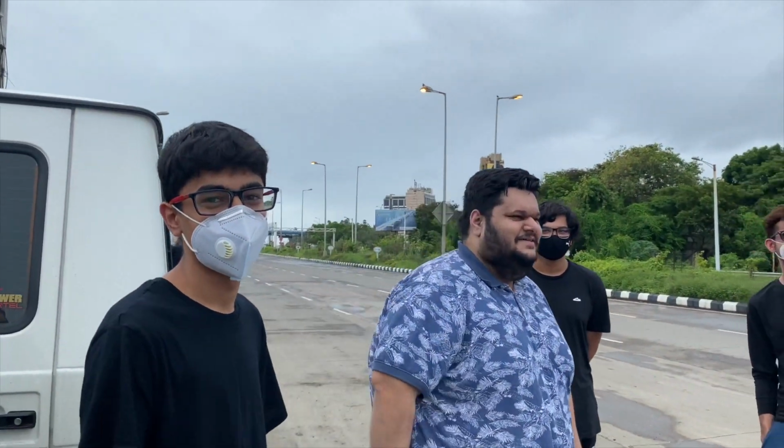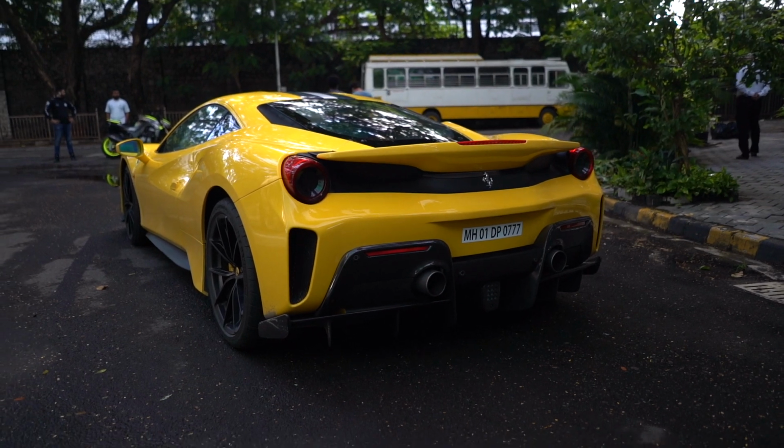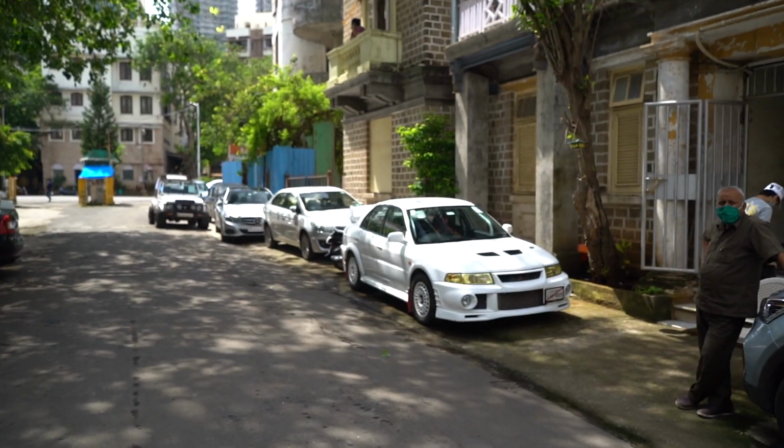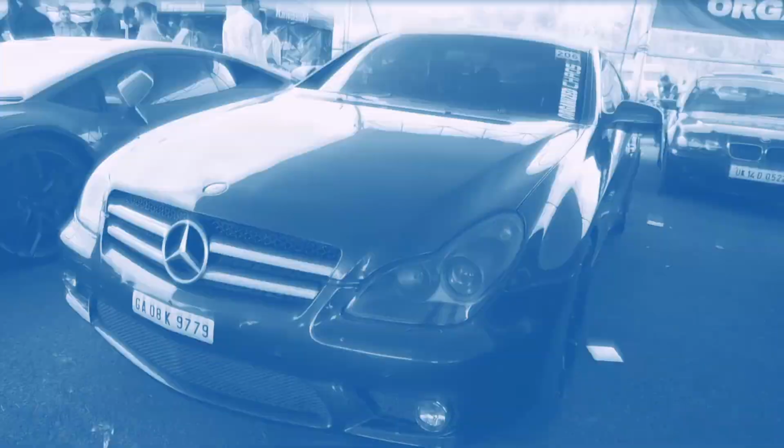Sachin said there's a surprise car coming. He said if you wait, there'll be a surprise car. Only real Evo 6 in the country. One of two in the country.